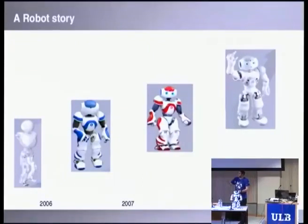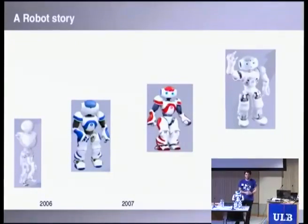Since 2008, we've improved the hardware. So now we've got a very robust robot. It can fall like 1,000 times over its own side and it doesn't break. So that's where we are now.